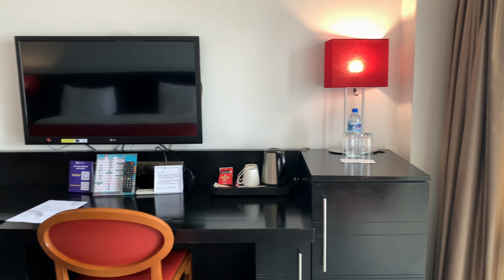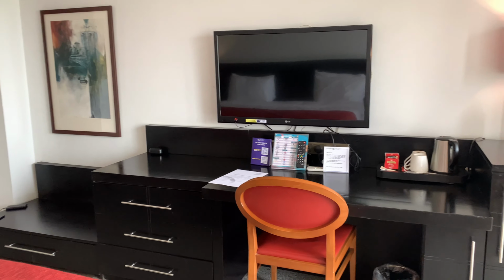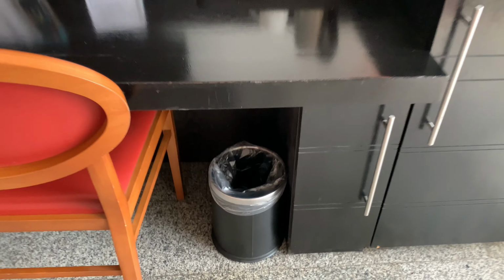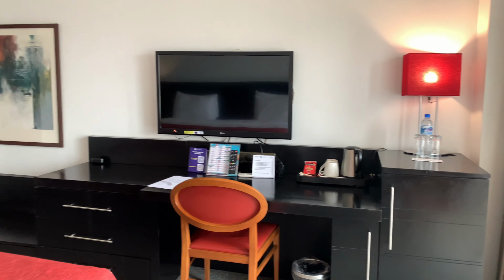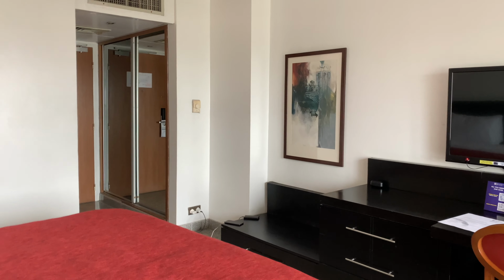This is what this angle is looking like. I hope that this would give a better view of what it is. I forgot to show you, that is the trash can. Yeah, so that is it for this angle. So you can see this angle connected to the wardrobe and mirror to the door. All right, that is for the other side of the room.